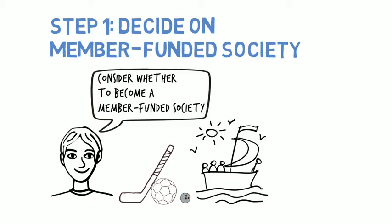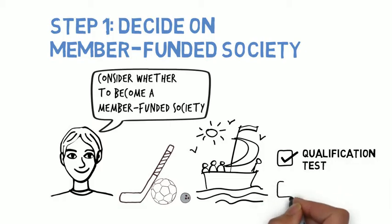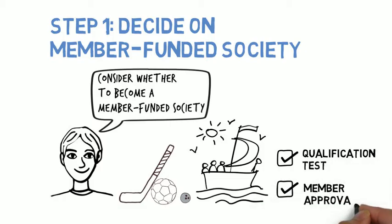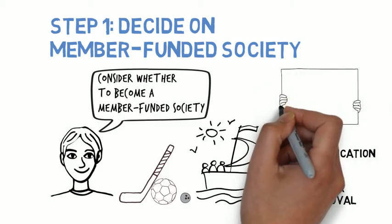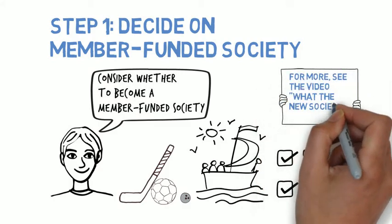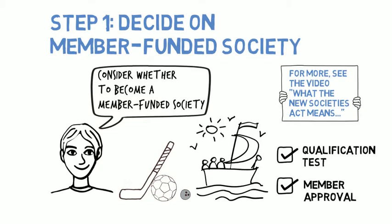To become a member-funded society, a society must meet a qualification test and get the approval of its members in a special resolution. If a society doesn't adopt the member-funded society designation on transition, it will need a court order to do so later. The video, What the New Societies Act Means for Existing Societies, looks at some of the issues to consider and whether to become a member-funded society.